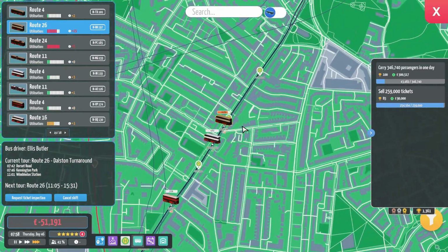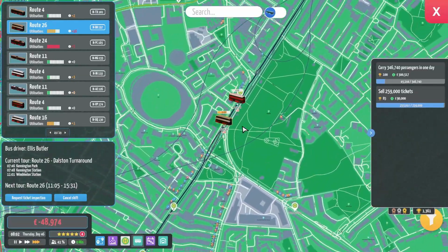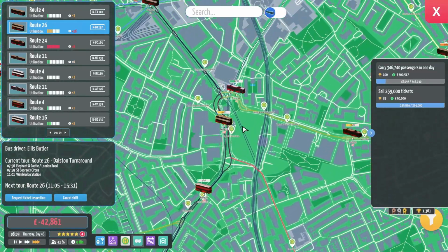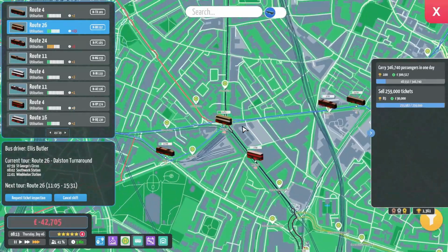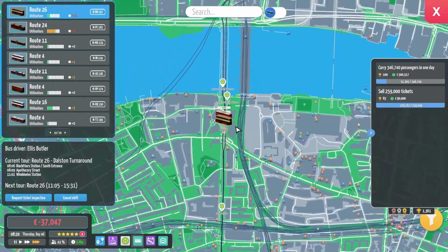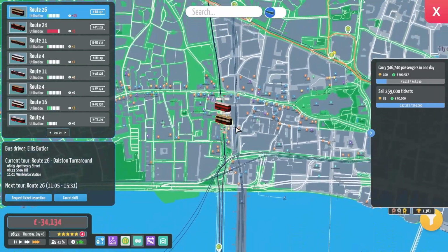Plus 15, plus 15, plus 16. Oh, that's another one that's delayed behind it. Yeah. I suppose leaving the 0-minute gap between shifts isn't great. There we go, yeah. Plus 15.